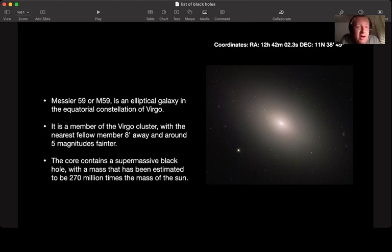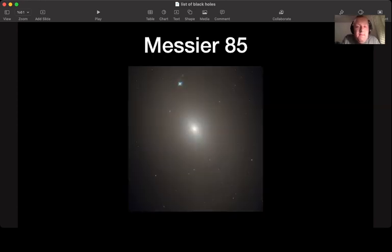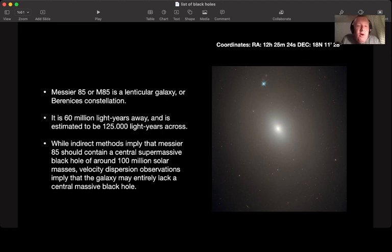So, moving on now. So next, Messier 85. Messier 85 or M85 is a lenticular galaxy in Berenice's constellation. I can't pronounce that word properly. I do apologise. If I'm pronouncing it wrong, let me know in the comments. I would appreciate it. It is 60 million light years away and is estimated to be 125,000 light years across. So it's bigger than the Milky Way galaxy then, because our galaxy is 100,000 light years across, but this one is 125,000 light years and is located 60 million light years from Earth.